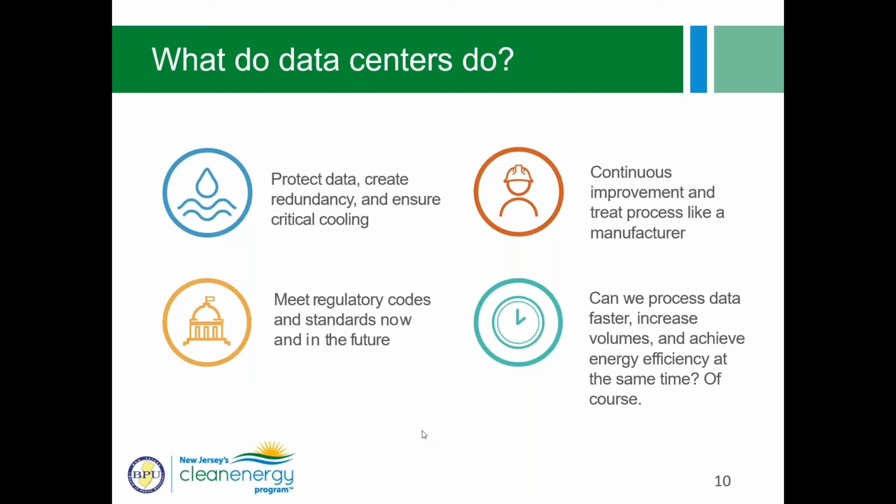It's like a continuous improvement process. It's almost like a manufacturer. As a matter of fact, a lot of energy efficiency programs across the country classify data centers in the same bucket as industrials because of the similarities. But that allows us to adjust the narrative and focus on those key elements. Can we process the data, increase volumes, and achieve energy efficiency at the same time? Of course, we know that answer, and we know that we can do that. And so that's going to be our charge here on the clean energy program side, is to make sure that we work within these key focus areas for data centers as opposed to trying to sell widgets or a list of measures. We want to talk in your language.